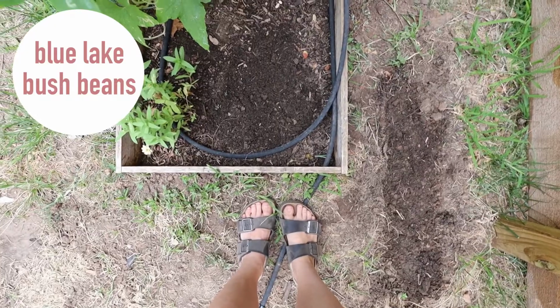The fourth thing that I'm going to be planting is some bush beans. I just picked these up because I felt like they would be easy to grow, and from what I read, it said that beans do well right now planting them here in Texas. So experiment garden, we will see what works and what doesn't, and I'm going to learn from it.